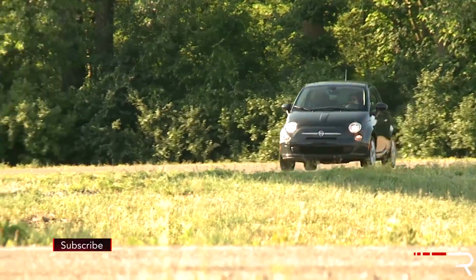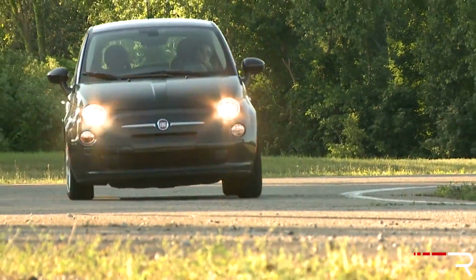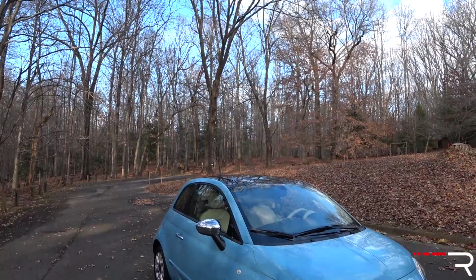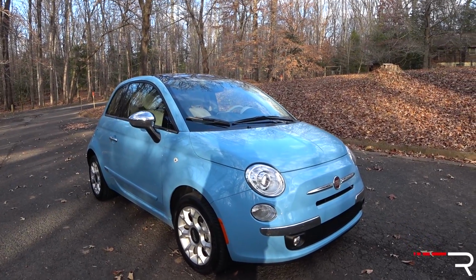When Fiat made their return to the States about 5 years ago, it did so with the spunky, charismatic, and downright adorable 500 hatchback. However, as Americans shift their focus from small cars to SUVs, where does that leave the current model? Well, this week, Fiat has sent me over the latest 2018 500 hatchback in this very attractive shade of retro blue. How has it aged over the years? That's what we're here to find out.